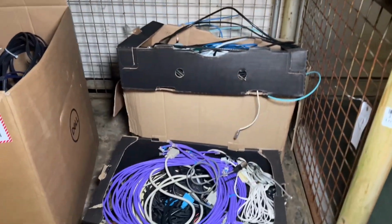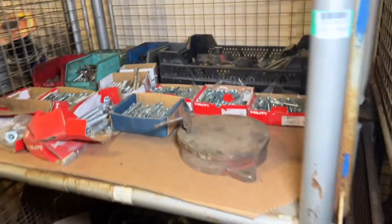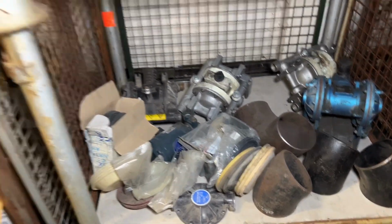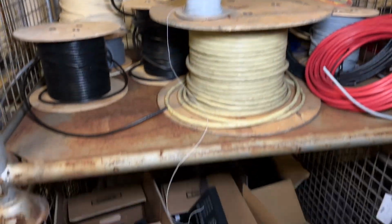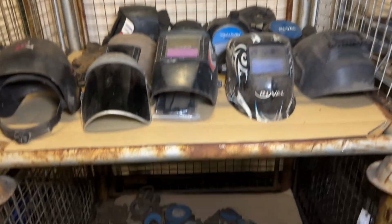And as we go through this section of the auction, certainly within these stillage cages we have here, a lot of miscellaneous goods. So I'll try and show as much as I can. If you're regular to these videos, they're obviously very long, so I want to try and get as much in as I can but not make it too long as well. So just trying to get that balance.